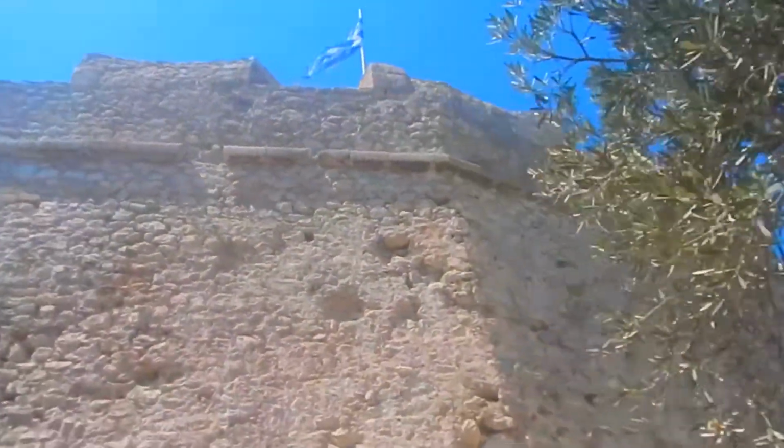Ramparts are cut, signifies whether they're with the Pope or not, or something, right?